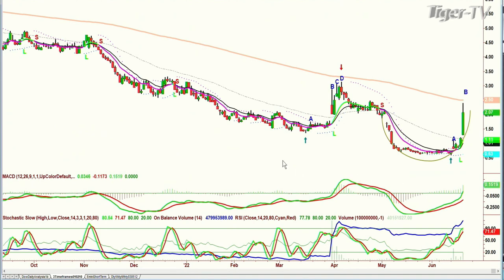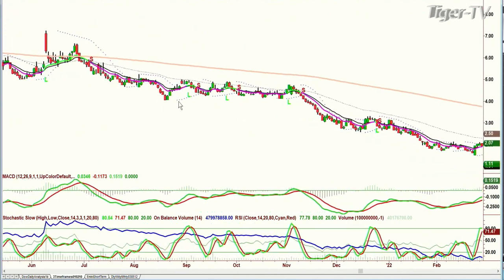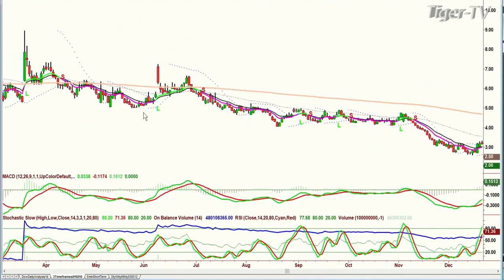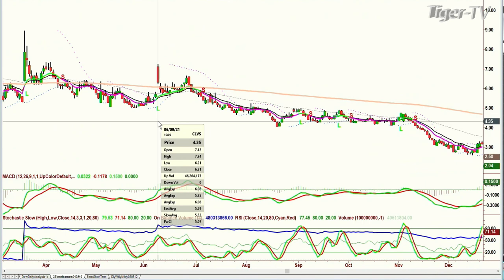Now, when the move is this size, let me just go back. I should actually have this fully notated. I think I lost some of the notation. But this last made a peak D when it made a low back in May of 2021 at 4.99. It screamed all the way with a single day gap up on the 9th of June to 7.24, closed at the low of the day, and that was it.